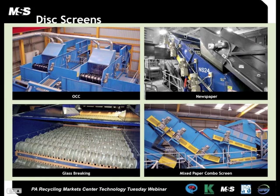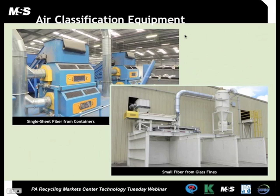In some of the larger throughput facilities, we use multiple ones in series. So on a first step, we would probably just sort out large pieces of newspaper, which is the newspaper screen that you see on the upper right. And then as the material gets a little dirtier, a little more mixed paper, we use our specialized mixed paper screen to separate more fiber from the containers as we go down the line. In addition to the mechanical screens, we use air classification equipment for different applications.